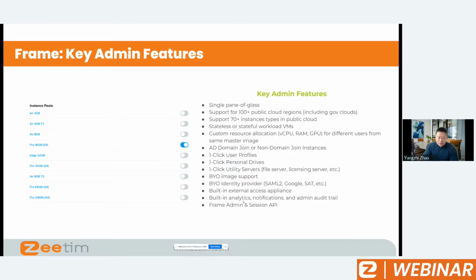We have both stateless and stateful workload VM support, so you can do persistent and non-persistent desktops, very common in this space. What's really cool about Frame is that you can have multiple gold images, what we call sandbox VMs, within your environment. But from the same sandbox VM, you can actually allocate different resources to different users and user groups without having to manage separate gold images.